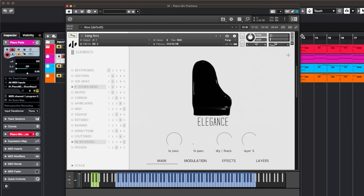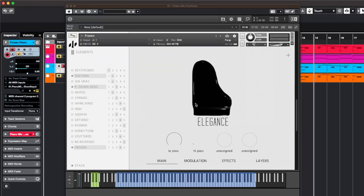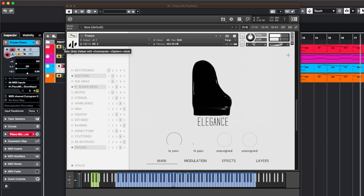Now, to actually bolster that piano sound that we heard in the first track, I added two separate tracks. This one is the frozen piano. There's a more distant feel, and then when you couple it with a normal piano sound, it just gives that emotive effect.